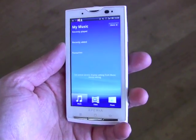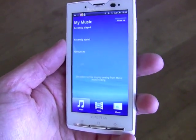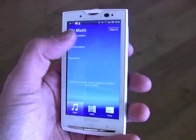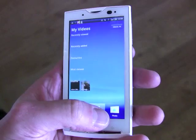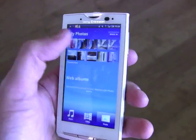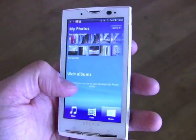Well, now that Mediascape is loaded, we can see that there's actually no content on this particular device, but you'd see your local content here and online content here, allowing you to jump into your own stuff or browse the web for new stuff. There's also videos that are on the device, and photos. So your photos that are actually on the phone are up here, and web albums such as Picasa or Facebook or Flickr would be down here.